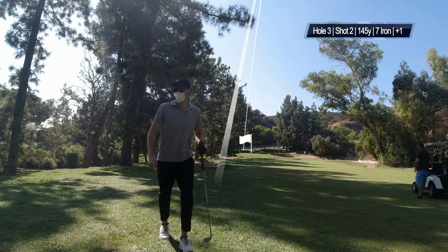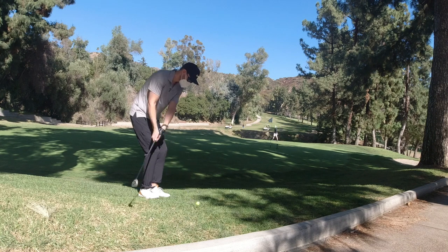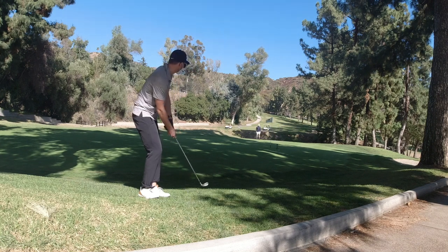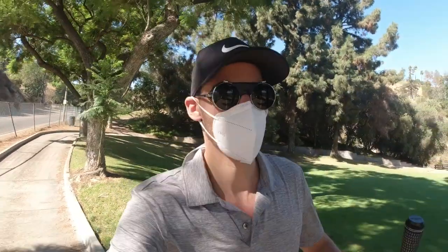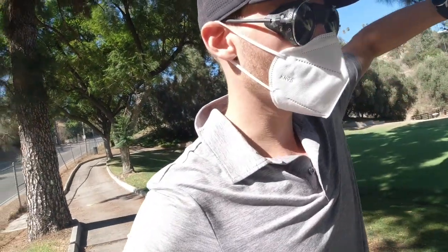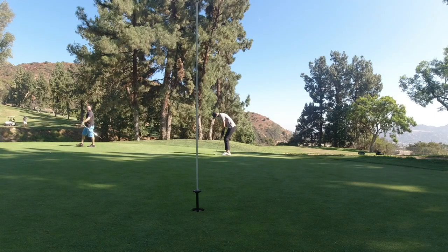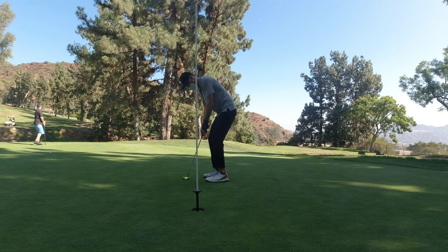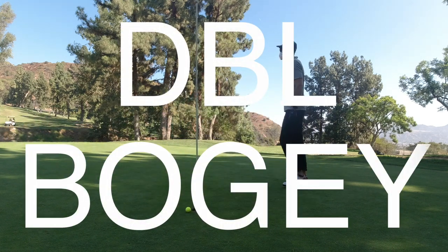Slow down. It was a very good chip, but the downslope got me, so I still have some work to do for the par. Three putts.